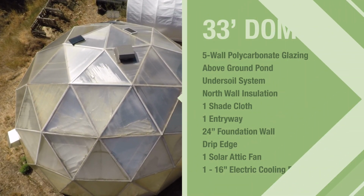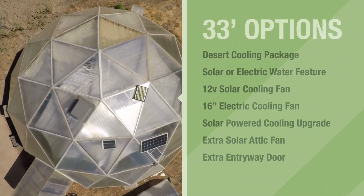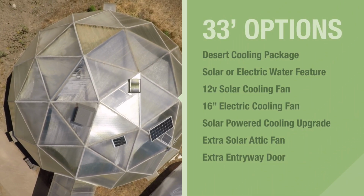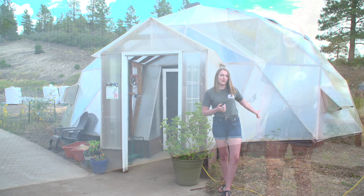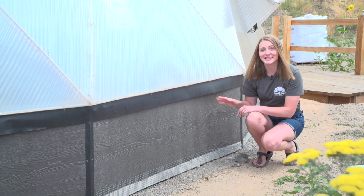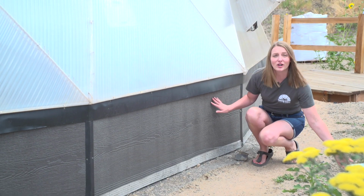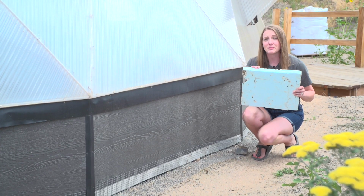Here we are at our 33-foot growing dome. As you can tell, this is an older model that has some features that we have discontinued and since upgraded. One of those being our 16-inch foundation wall. All of our domes do now come standard with a 24-inch all-weather wood insulated foundation wall. This wall is filled with a 2-inch rigid foam insulation, which is an owner-supplied item.